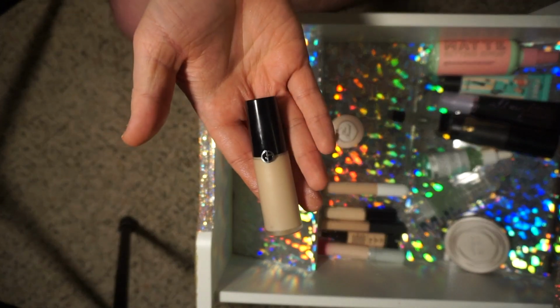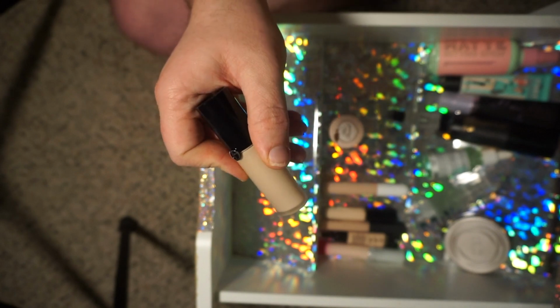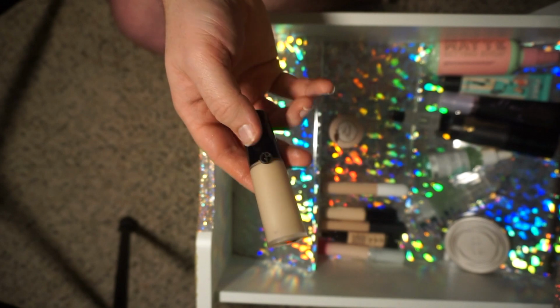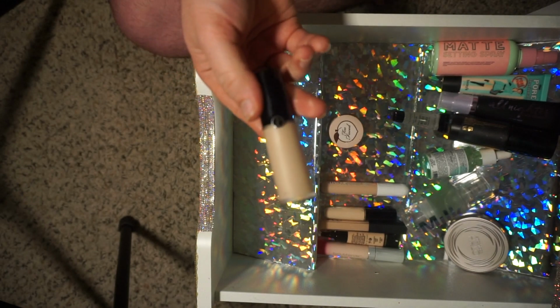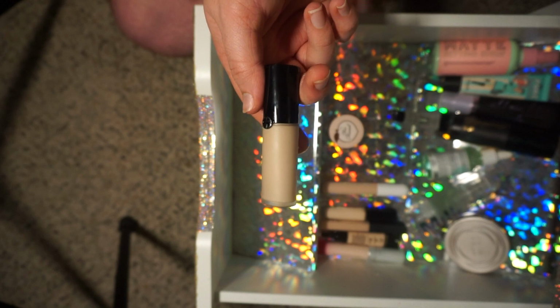This is the Armani Luminous Silk Concealer. I've only used this a couple times. The undertone is a little bit weird for me, so I don't think it's the right shade. I normally like to go a lot brighter with my under eye and I just don't think it went light enough, but this is shade number 2. So I would have had to get the fairest one, if I wanted any fairer than this.